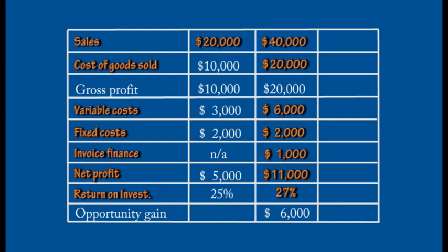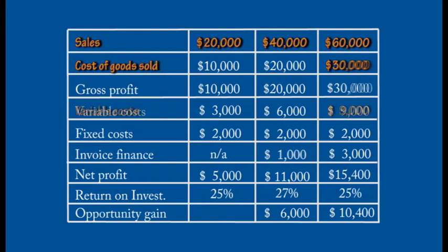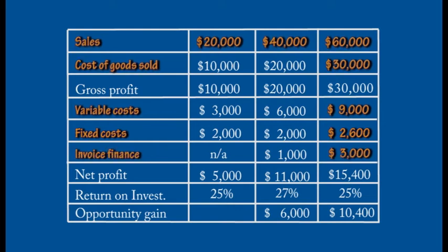Let's say you want to ramp it up and build 3 rickshaws. In this scenario, your cost of goods sold is still 50% but might be lower because you're buying in greater quantity and have the ability to pay your suppliers in cash. Your variable costs are still 15% and we've increased your fixed costs by 30%. Because the invoice you sell is of a higher value than before, your fee will be higher, but your profit of $15,400 more than compensates for that. Invoice finance has enabled you to triple your profits in a couple of months.